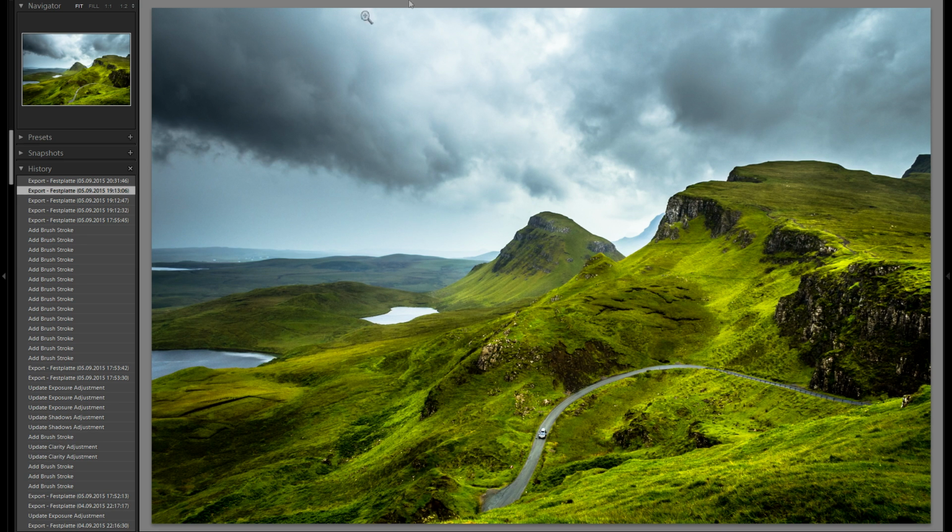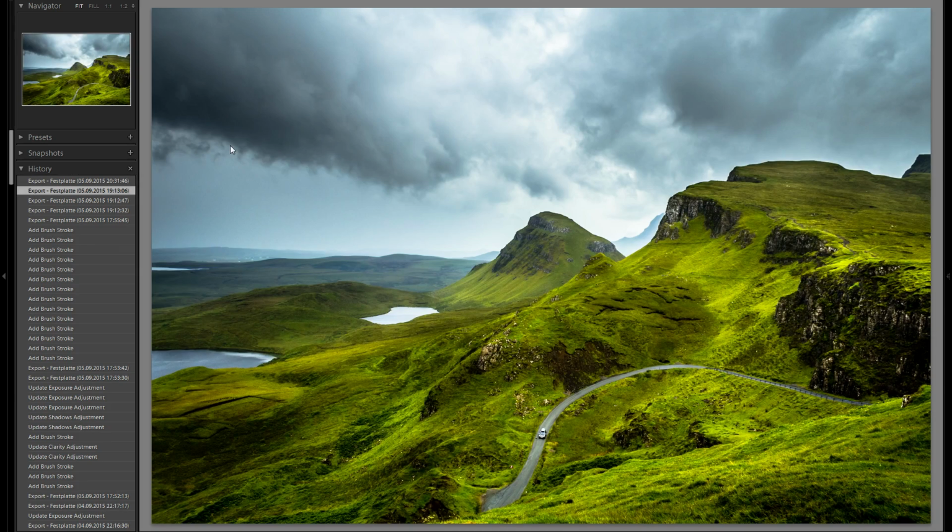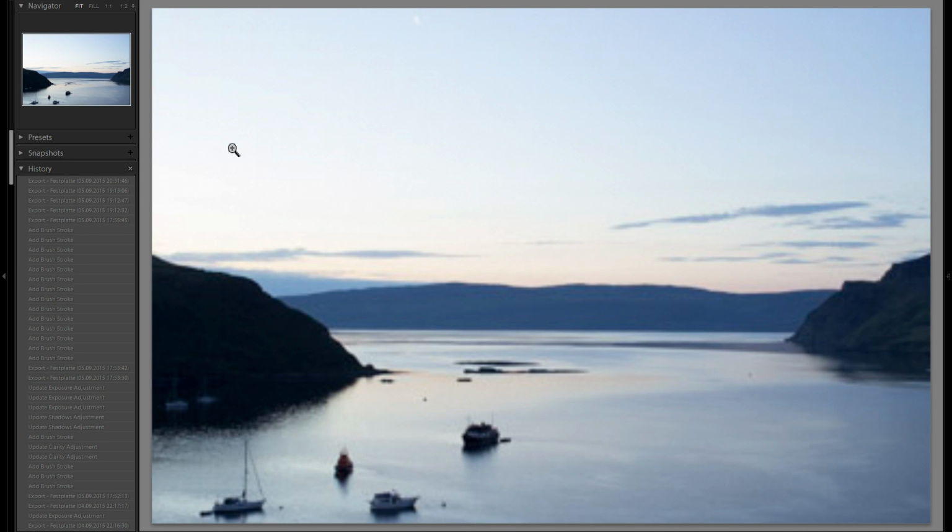So you can see the dramatic difference here from this to this, and I definitely think, in my personal opinion, this is a much stronger image. It really shines and makes the whole landscape so much more dramatic, so much more vibrant, and also kind of more in your face, which is my style. But anyways, let's go on to the next picture here.